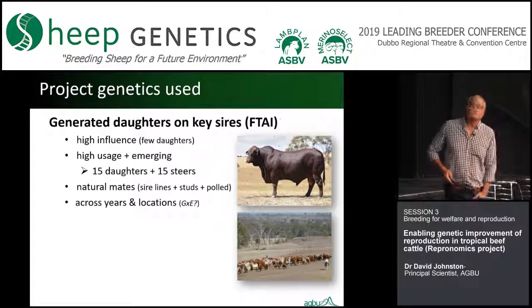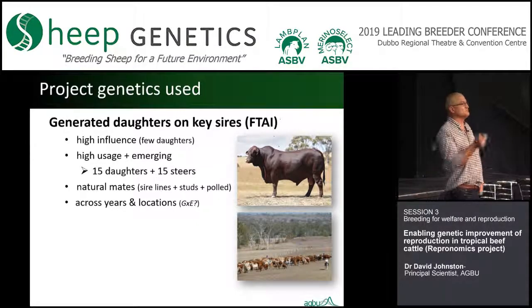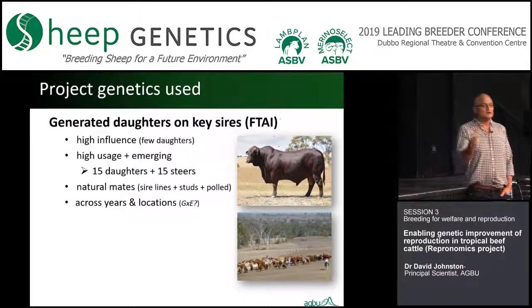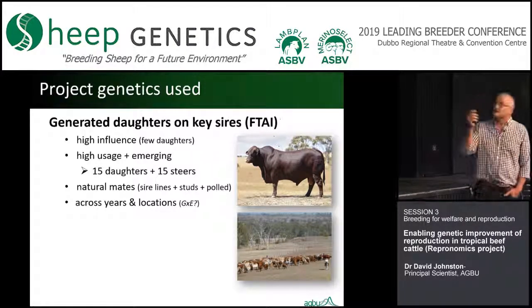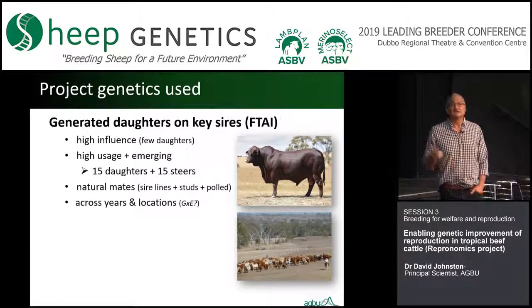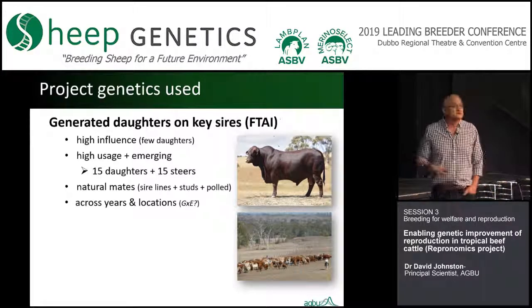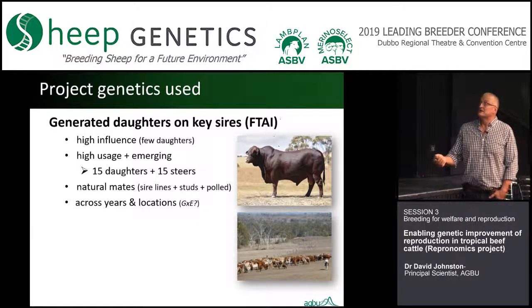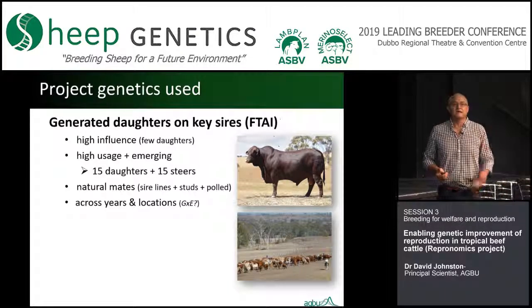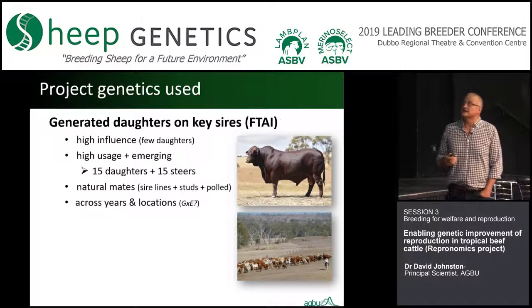What bulls did we use? What we did was we generated the daughters of key bulls out in the industry that are currently influencing the breed. And that's important because they then become the reference population, and being related to the reference population is the way you increase your accuracy through genomic selection. So we targeted those bulls that were having high influence, and particularly if they were high influence and had very little recording, particularly of their daughters. High usage bulls and also emerging sires, bulls that were starting to hit their straps, that are starting to get large numbers. We wanted to generate 15 daughters and measure them and put that into the analysis. So we strategically sought bulls to go into this project in the different breeds.